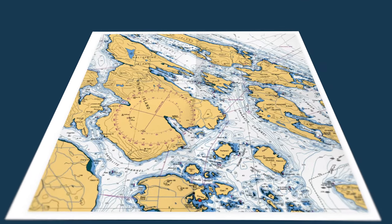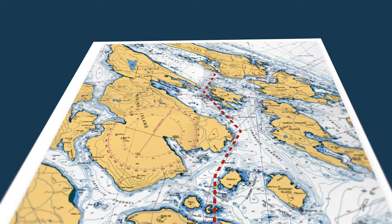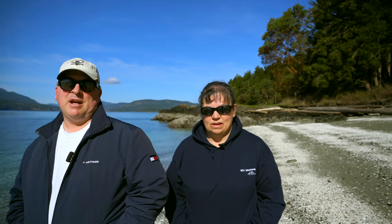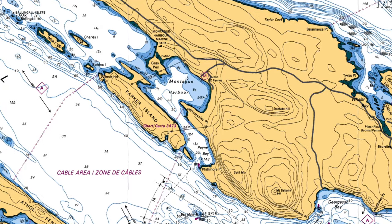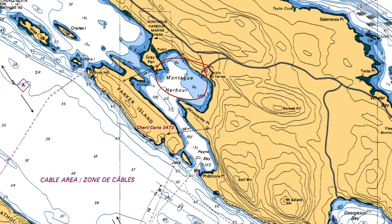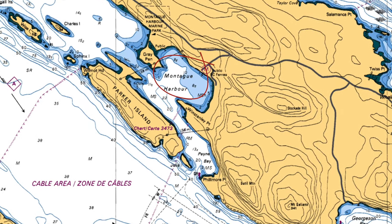Anchorage is Montagu Harbour. Montagu Harbour for us is probably close to a 2-hour run from Sydney. Not quite as far as Wallace, but it is still a fair run, and we generally will almost leave that for a long weekend, I would say, too. And now with Montagu Harbour, it's a huge harbour. You can get easily 100. I think they've even seen 150 boats in that harbour before. So it's very accommodating.